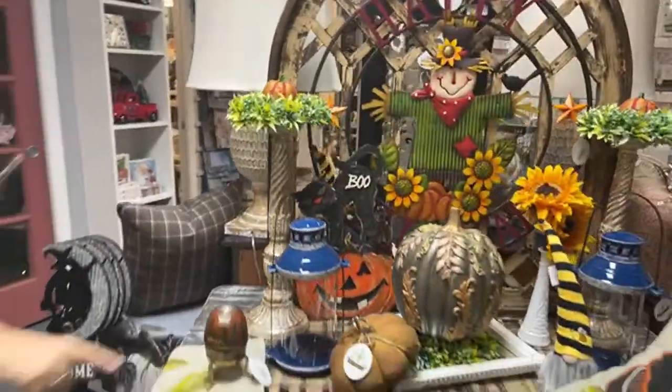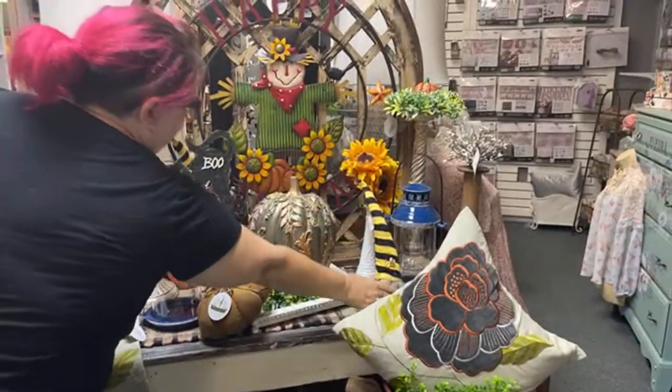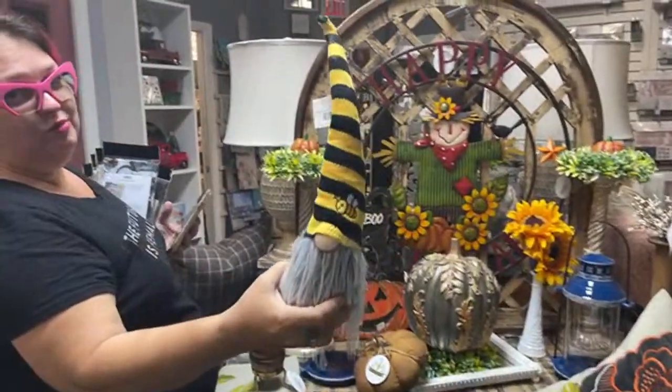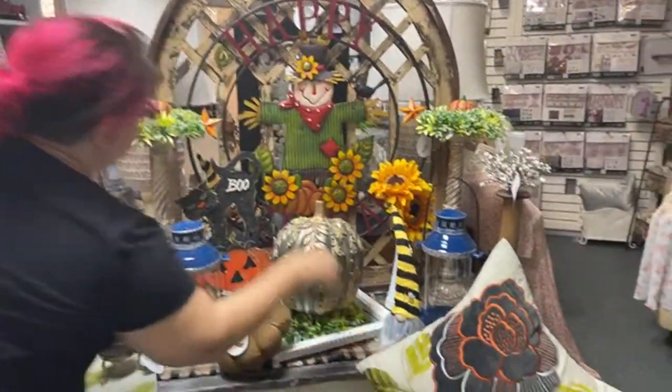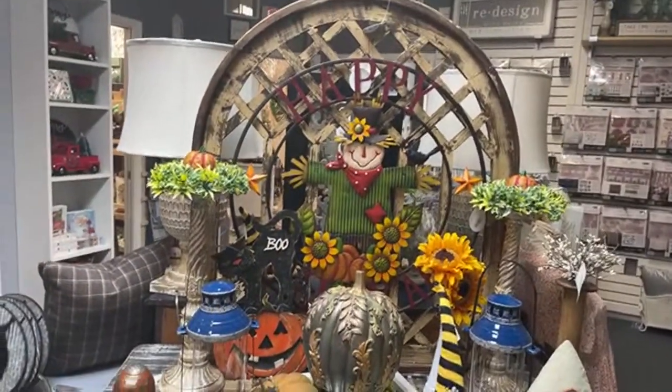Oh, did you show them the... I love this little... What's this? Oh, the little gnome. Who doesn't love a good gnome with a bee on their hat? And some fall decor. Nice fall.